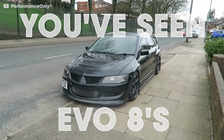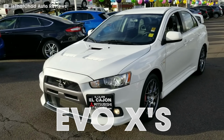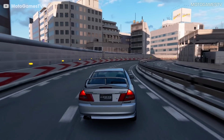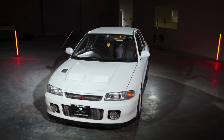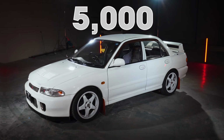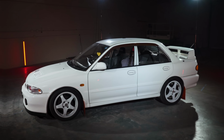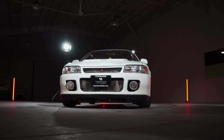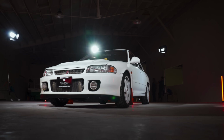You've seen Evo 8s, you've seen Evo 9s, you've seen Evo 10s on the road or the track. You've probably driven them in Forza or Gran Turismo, or maybe even in real life. But this Evo 2, you never see them. They only made 5,000 of these over 14 months, and they were only sold in Japan. But under the generic exterior of this 1994 Mitsubishi sedan are all the bones of a rally car.